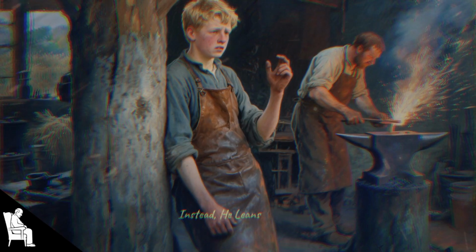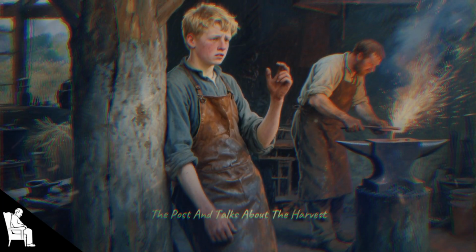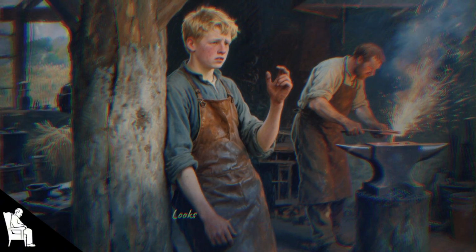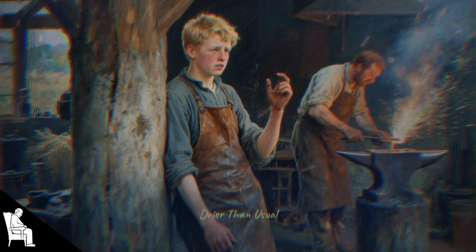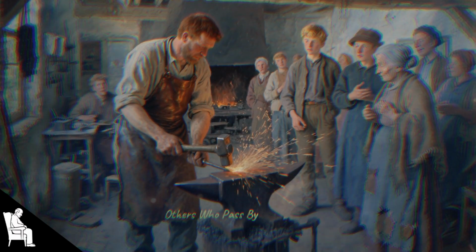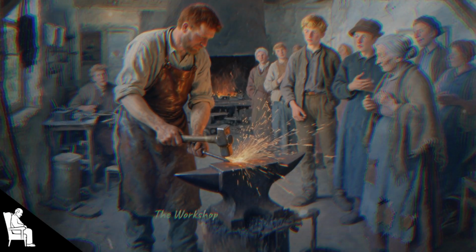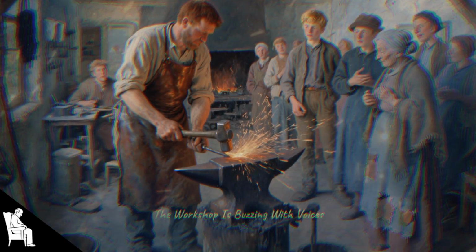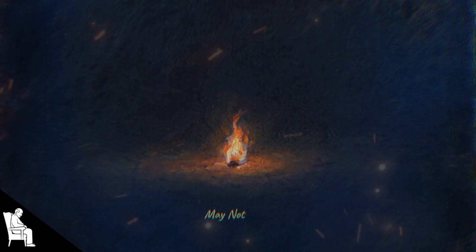Instead, he leans against the post and talks about the harvest, about how the grain looks healthy but the soil is drier than usual. Others who pass by join in the talk, and before long the workshop is buzzing with voices. Here is a small fact that you may not know.